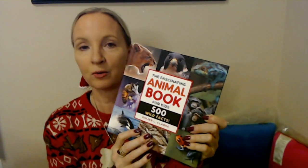The younger girl did ask for some animal facts books. So I found this fascinating animal book for kids with 500 wild facts. This also came from Amazon. It's a very cool book, and I know my kids loved stuff like this when they were little. Oh, they love these kind of books. So I have this fascinating animal book. That's a nice hardcover book, and it talks about all sorts of different animals.